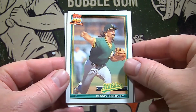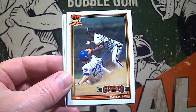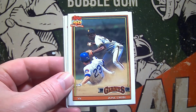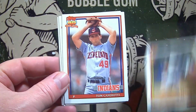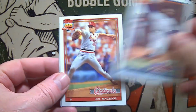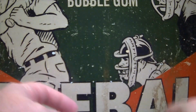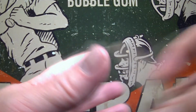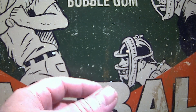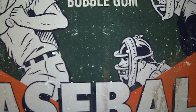Who else? There's Dennis Eckersley. We know he's a Hall of Famer. We'll put him in our Hall of Famer stack. Nice Eckersley. Who else can we find as we go through this? Of course, we're always looking out for White Sox players for Debbie, as she is a White Sox fan there in Illinois. So we will always set those Sox cards out for her.